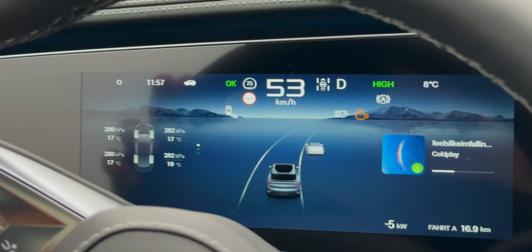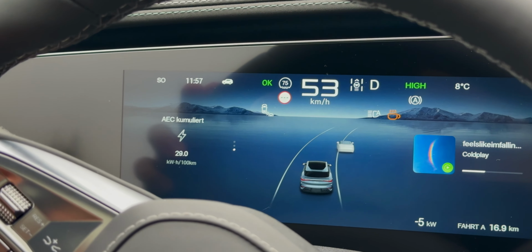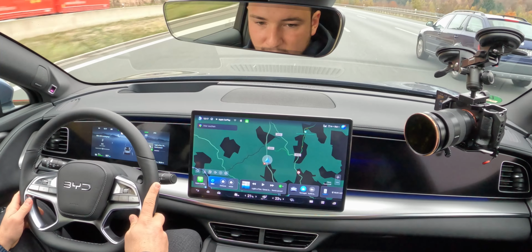It displays really cool information, such as consistently showing various different road users right there in the center. Information display. On the left side, you can then scroll through different displays like the current fuel consumption or even the tire pressure. And on the right, there's also a media view.